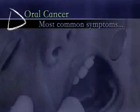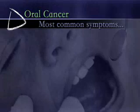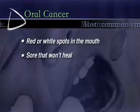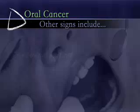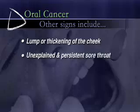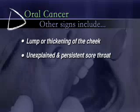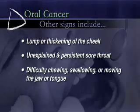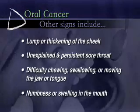The most common symptoms of oral cancer are a red or white spot in the mouth or a sore that won't heal. Other signs include a lump or thickening of the cheek, an unexplained and persistent sore throat, difficulty chewing, swallowing, or moving the jaw or tongue, and numbness or swelling in the mouth.